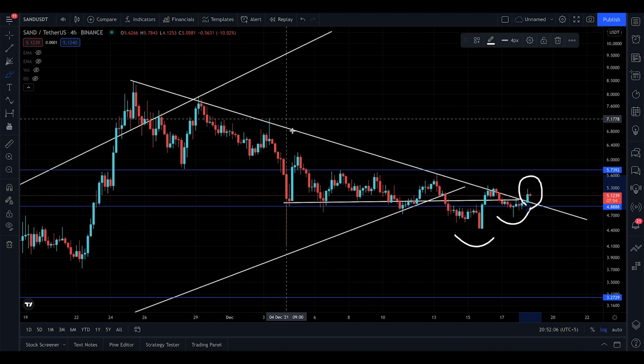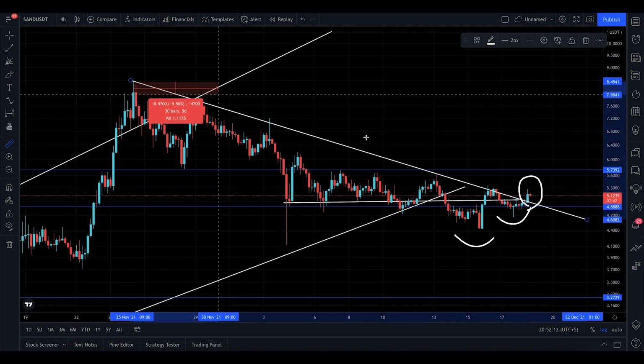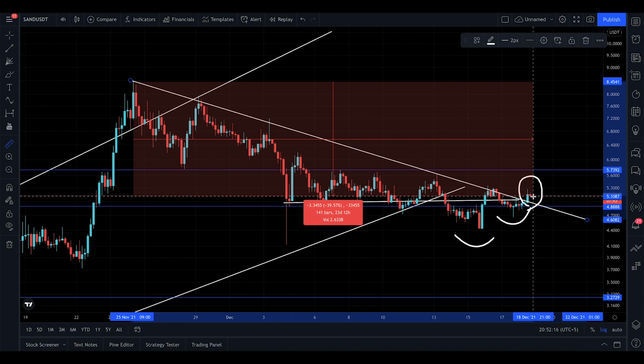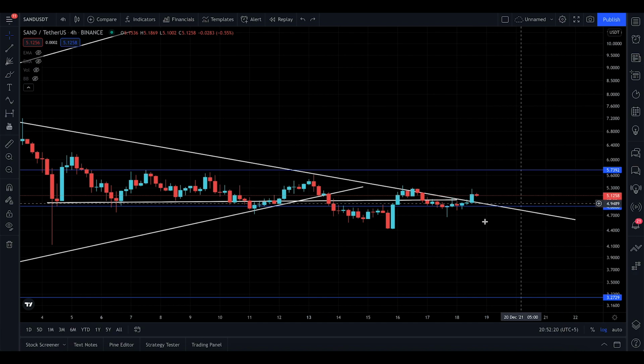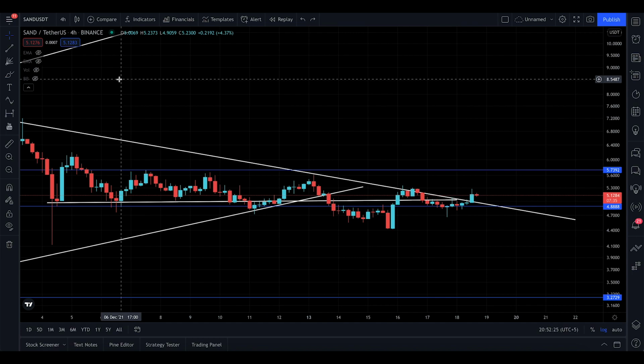Since the 25th of November, it's been nearly 1 month, and ever since, we've actually dropped and dropped and dropped. From the top here to the way down to the bottom right there, this is going to be a 39% drop, of course. Now we've been trading it in the middle as well, and now it's looking good for entries as well.